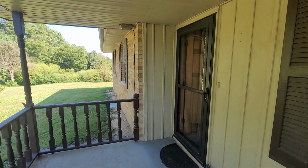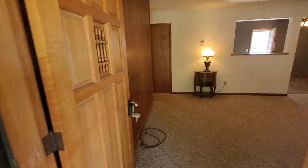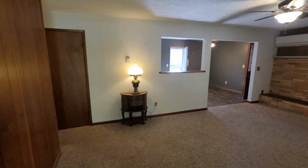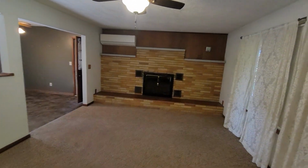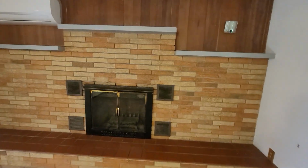Got a nice covered front porch here. Perfect place for a swing. Sit and sip your coffee. Again, it's a standard ranch. So as soon as you walk in, we have the living room. Got a nice wood burning fireplace here. Large brick mantle.